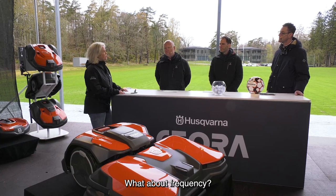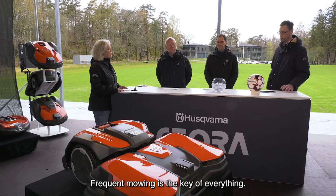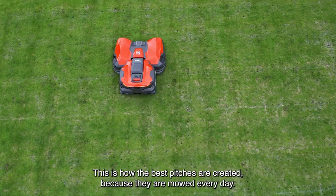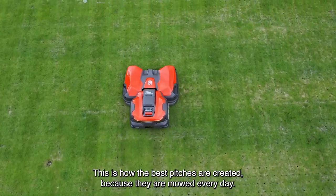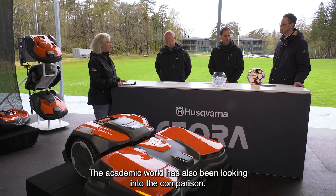And what about the frequency? Does it have a role in this? Yeah, that's the key of everything. Frequent mowing is the key of everything. This is how the best pitches are created, because they are mowed every day, and that's the advantage with a robot mower. Thank you for sharing that.